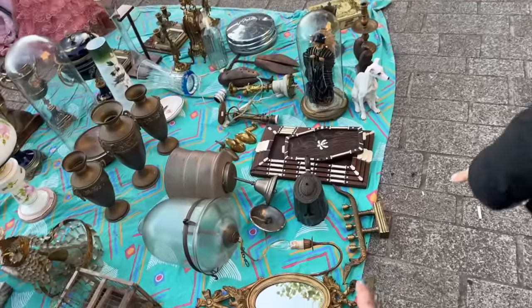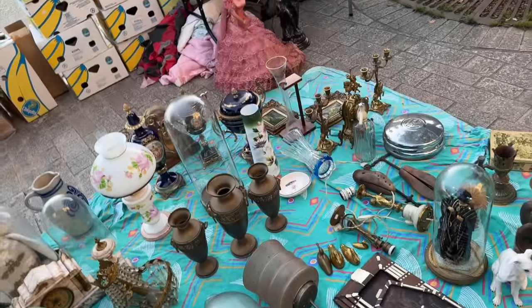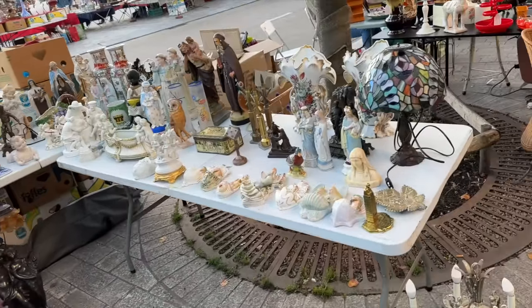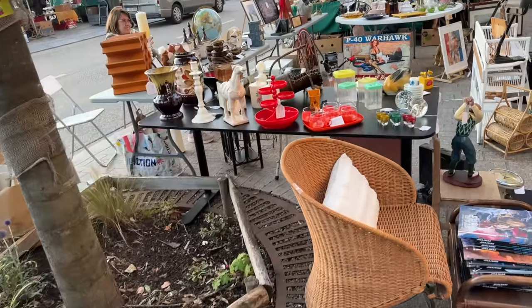I think these are from Thailand. Yeah, with the dragon. Mm-hmm. I have one that I need to clean up at home. Yeah. It's a serious project. It's very rusty, but I had to save it. I think I got it at like a side of the road garage sale.